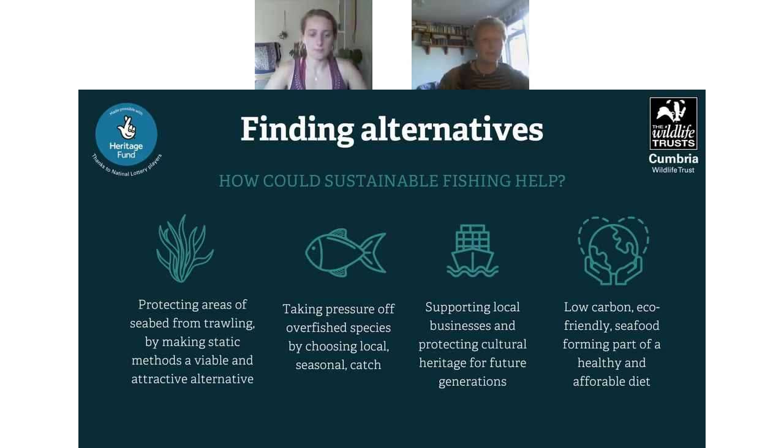Fishing is also a really, really important part of local culture. And, you know, the UK is an island nation. We really want to make sure that we don't lose that connection with the sea, which throughout our whole history we've had. And protecting local sustainable fishing is a really important way of keeping that heritage for future generations and supporting local businesses in those areas. And then finally, compared to lots of other ways of producing food, such as intensive agriculture or meat production, seafood can actually be a really, really low carbon way of sourcing your protein. And especially for the people living near to the areas where the fish is caught, it can be a really great part of a low carbon diet.